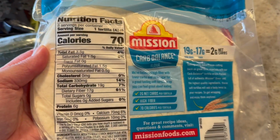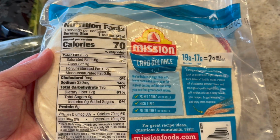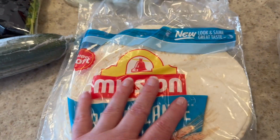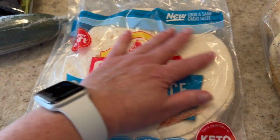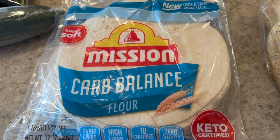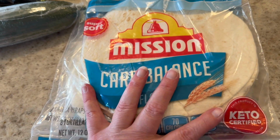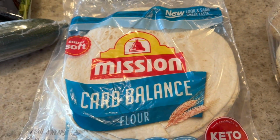They are 70 calories each, 6 grams of protein, and 17 grams of fiber. So these are my favorite. Hopefully they will never stop making these, but they're tasty. They don't taste weird, just delicious.